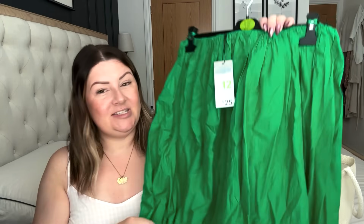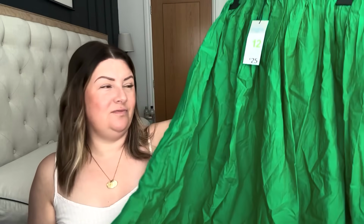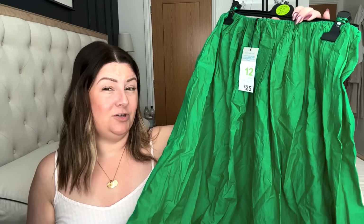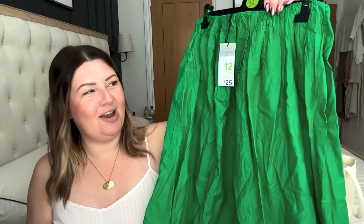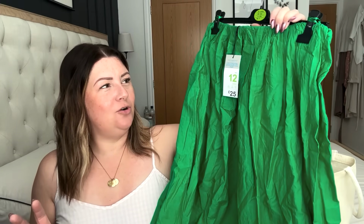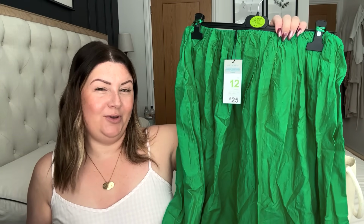I kind of think that's a little bit steep, considering it's not a dress, it is just a skirt. I'm kind of thinking that £25 is a little bit on the steep side. But if I was to really love this, would I spend £25? Yes, I probably would, because it just feels really good quality. And again, it's one of my favourite colours. But yeah, I'll try and find a top that goes with this to try it on for you.